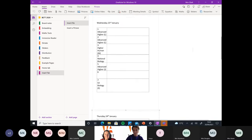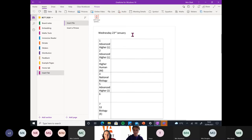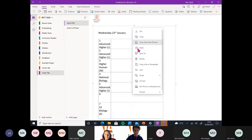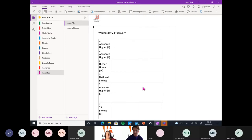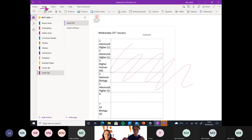But I would recommend inserting printouts as a background. So if you click on the printout, right click, you'll get lots of different options there, but you'll see one that says set as a background. And when I click set as a background, I can no longer click on it. I can type over the top of my document. I can go to the draw tab and I can ink over the top of it, but I can't move it. Because I can't move it, the kids then can't delete it. So, I'll just take that off.